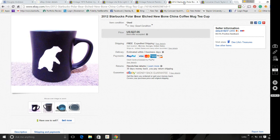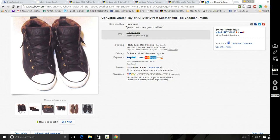Great find. A Starbucks cup, so look out for your Starbucks cups. Exactly. Those are really, really hot. So a lot of people are collecting these Starbucks cups, so be on the lookout for those. Okay. The next find and the final find for tonight would be Chuck Taylor All-Stars, and I will let SB talk about these as well.